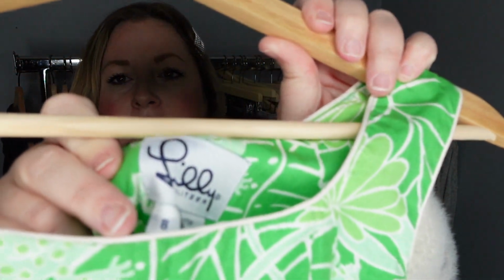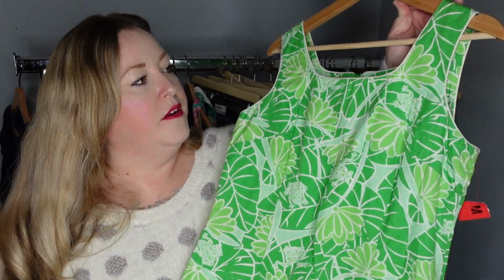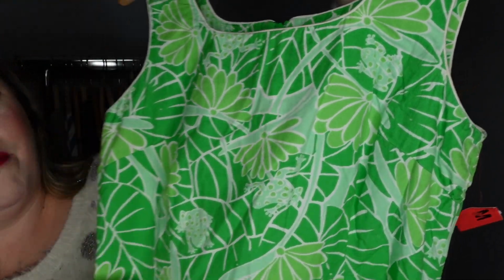This looks very 1960s. Again, it is the white tag Lilly, but it is this green dress, very much a 60s silhouette. So reminds me of the old Lilly Pulitzer. However, I wasn't sure if anybody would like it, but this novelty print is so cute. It has little frogs on it with the lily pads. So I did look up comps, and they were 30 to 50, so I grabbed it.